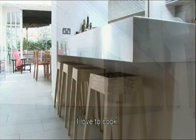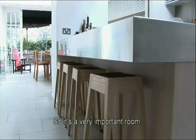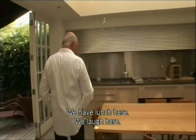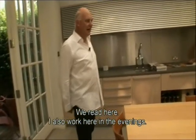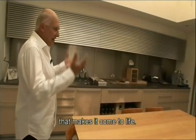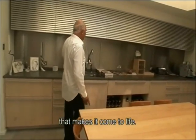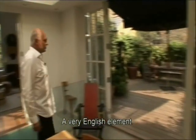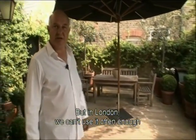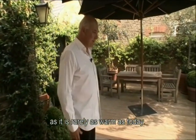Mais ça a une certaine beauté. Une cuisine, à mon avis, doit être très fonctionnelle. J'adore cuisiner. Alors c'est une pièce très importante. Et quand on est là avec la famille, c'est ici qu'on vit. C'est ici qu'on déjeune, qu'on rigole, qu'on lit, c'est ici que je travaille aussi le soir. Je n'aime pas me mettre dans un bureau différent. Chaque maison doit avoir une sorte de cœur, de centre avec lequel elle vit. Ici, c'est notre petit patio, chose très anglaise. Derrière chaque maison, on trouve le petit patio. C'est un endroit très sympathique que malheureusement à Londres, on ne peut pas utiliser assez souvent parce que le temps n'est pas aussi chaud qu'aujourd'hui.